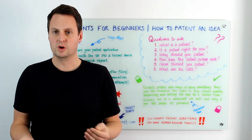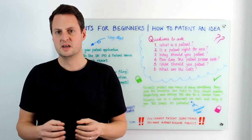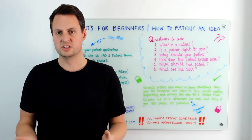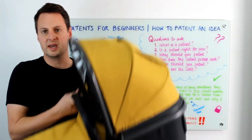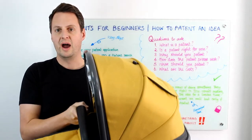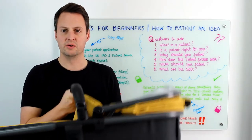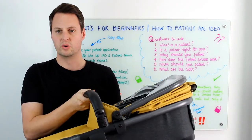Now, in my experience working on patented products for a long time now, most patents are small incremental improvements on part of an existing product. I'm going to use my own product that I've got a patent on to explain that and bring that to life. So this is a pushchair carry cot, and I've got a patent on this particular carry cot. I haven't got a patent on the idea of a carry cot at all, because that's been done before, and I haven't got a patent on the way that the hood folds down, or the way that it collapses, or the way that it clicks into a pushchair, because all that's already known and has already been done.